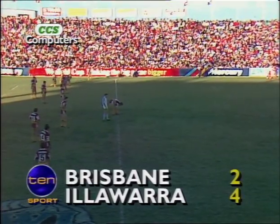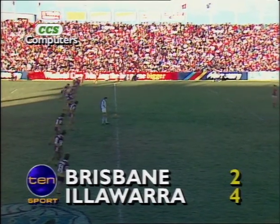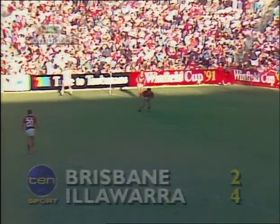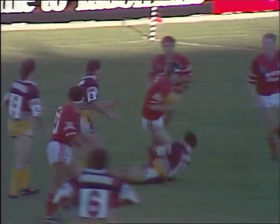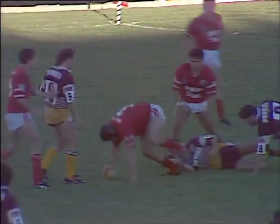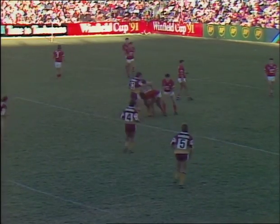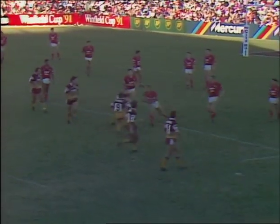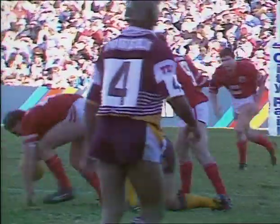Number 17, James Matthews. Steelers 4, Broncos 2. 8 minutes into the second half, and Illawarra get their nose in front again. Brisbane still have dominated possession in this second half, but haven't turned that into points. Illawarra with that 2-pointer by Matthews, just hold that advantage. No tries so far in the match, and the match has been going some 48 minutes.